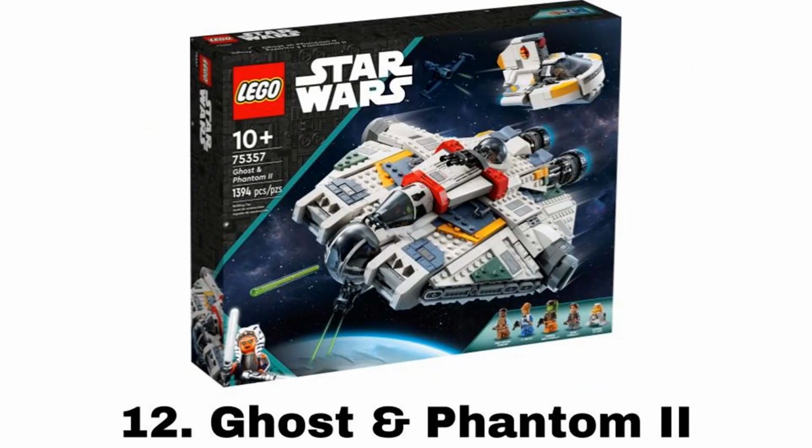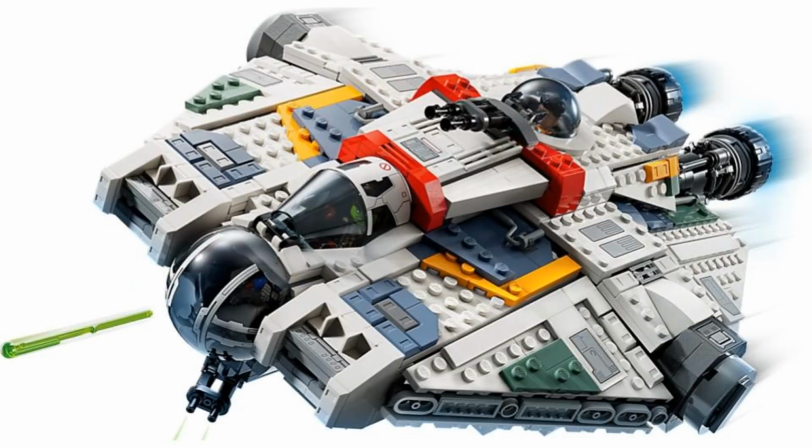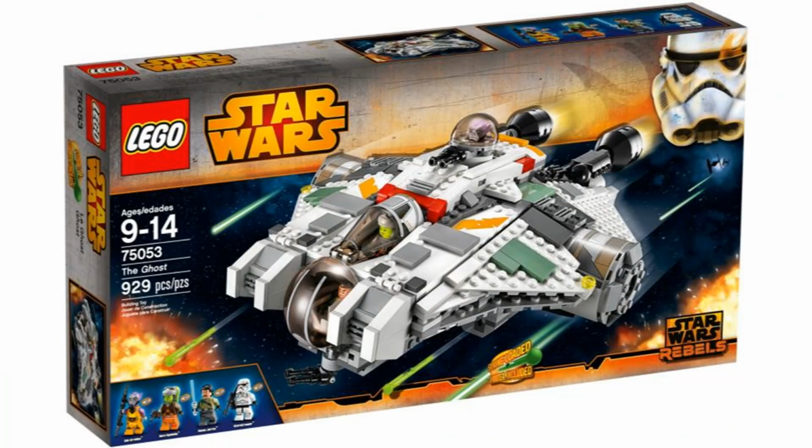Number 12 is the Ghost and Phantom 2, also from Star Wars Ahsoka. But of the 3 Ahsoka sets, I do think this has the weakest figure selection. But they are still decent, and I like Hera's outfit. This set makes up for that though with the build. The Ghost is such an amazing build that I think is an improvement to the original.